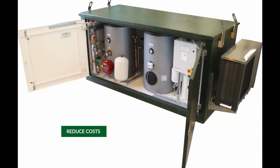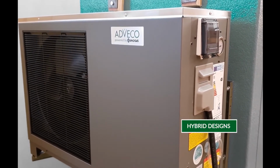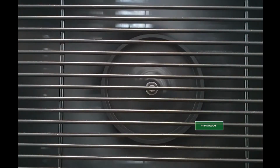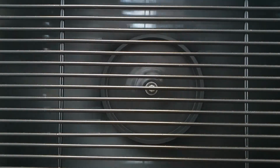FPi32 can be used to reduce costs by offsetting continuous hot water demands in hybrid applications, or be easily incorporated into prefabricated plant room applications.